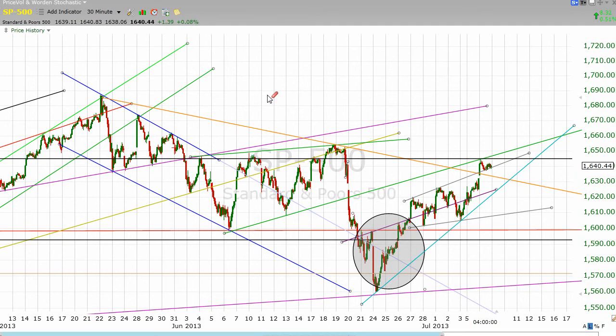But something happened today that I think is a potential precursor to a run to challenge that 1680 plus, mid-1680s from back in May. And that is, we broke out over the top of this orange resistance line, and I believe this line is technically significant. I think the move today is certainly something to be reckoned with.